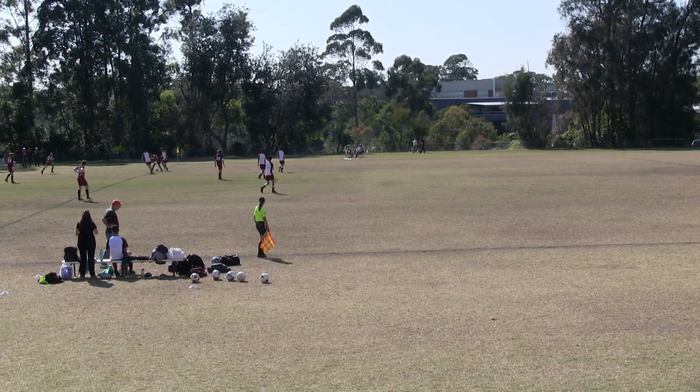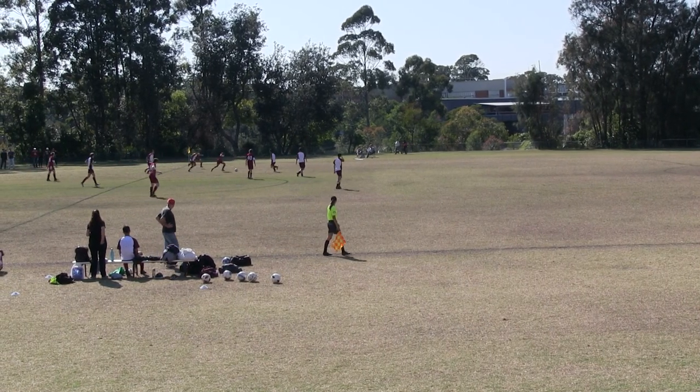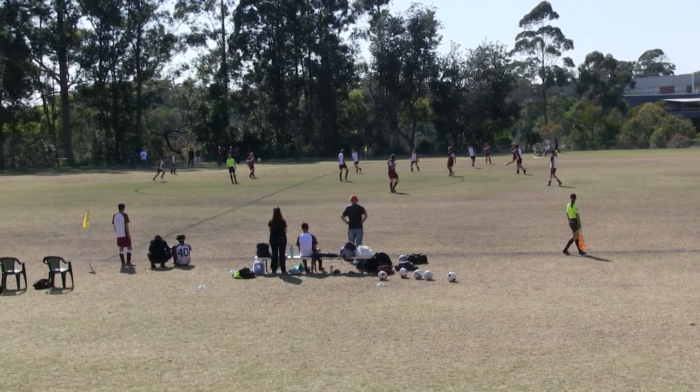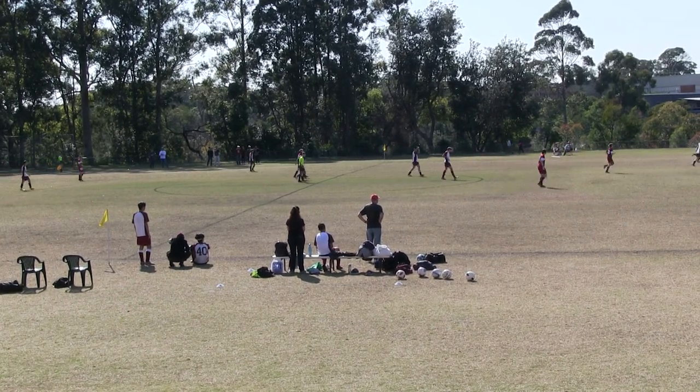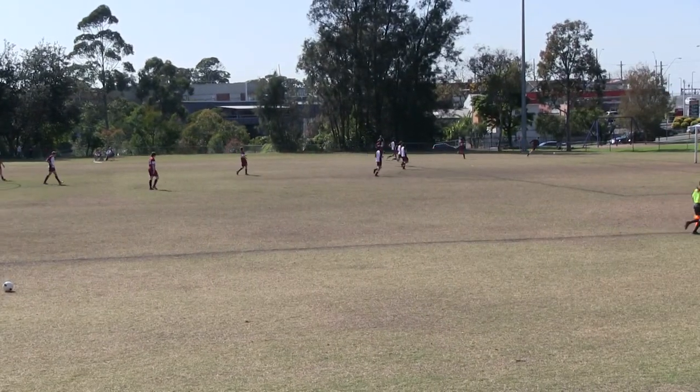Yeah, they're not really going wide enough, and that's the reality. They really need to use the width a bit more. You see, everybody's in the center. You see all the players, white and red.